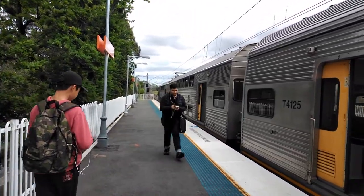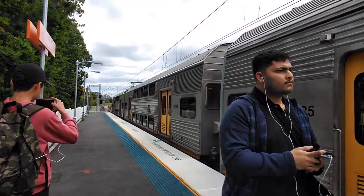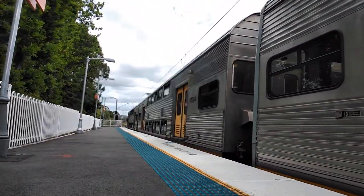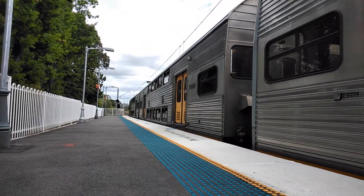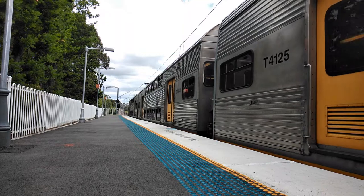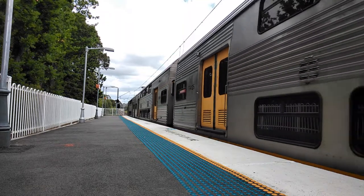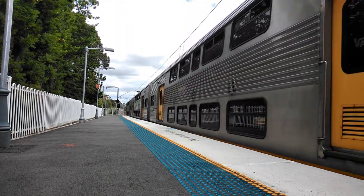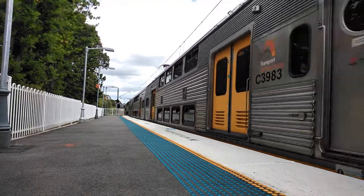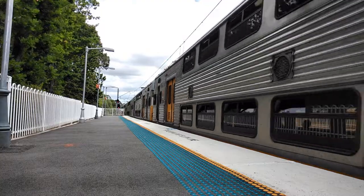Here departing from platform number 2, we have a beautiful old 8-car Set bound for Lidcombe. The next stop for this service will be Punchbowl. S69 is the trailing half of this set.